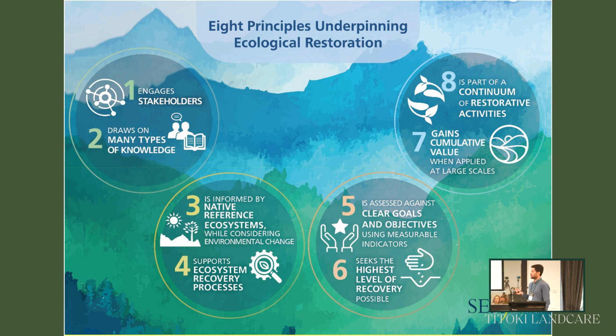The Society for Ecological Restoration a few years back released the International Principles for Ecological Restoration and identified 8 principles that underpin good restoration. Things like engaging stakeholders, drawing on many types of knowledge, assessed against clear goals and objectives, gains cumulative value when applied at larger scales. Those are all pretty self-explanatory, I think, but things like informed by native reference ecosystems, that's essentially making sure we're using reference sites or benchmark sites to guide our goals and our actions.